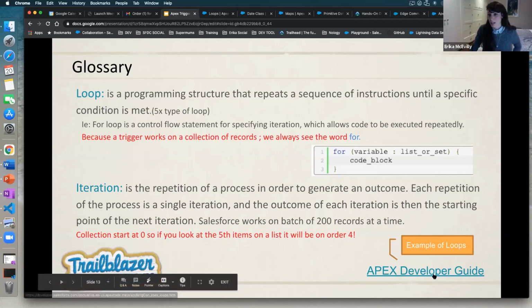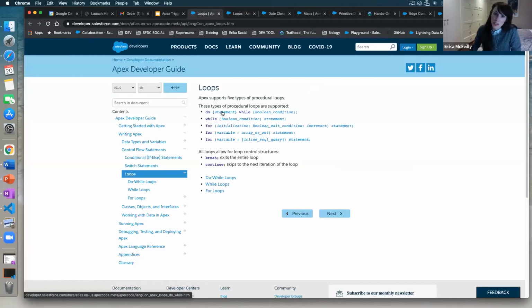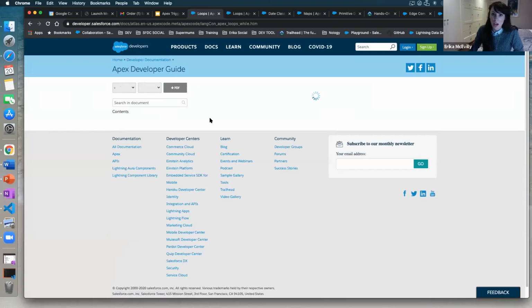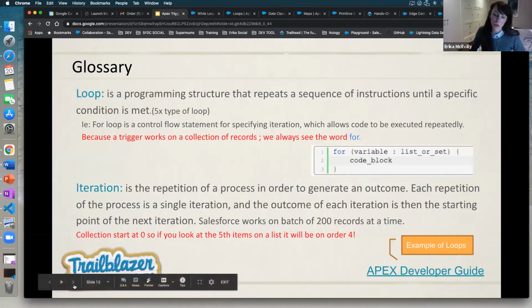And to look at loops, I already showed you this is the list, but if you look at what a while loop looks like, this is an example, all right? And we're going to go through it in more detail.